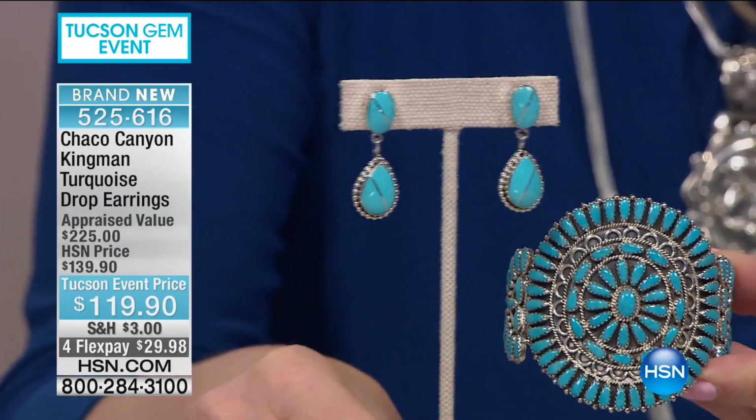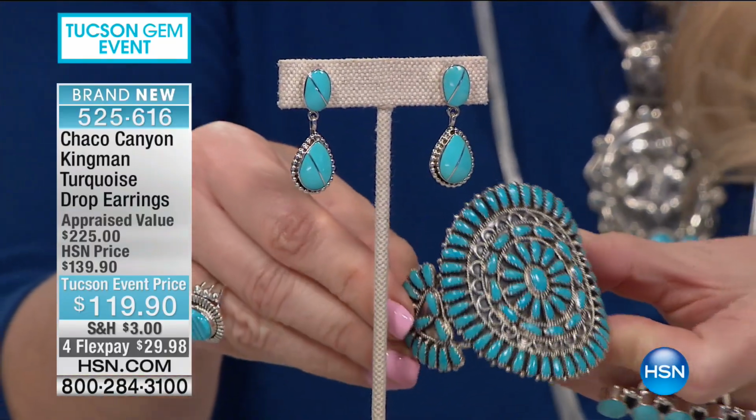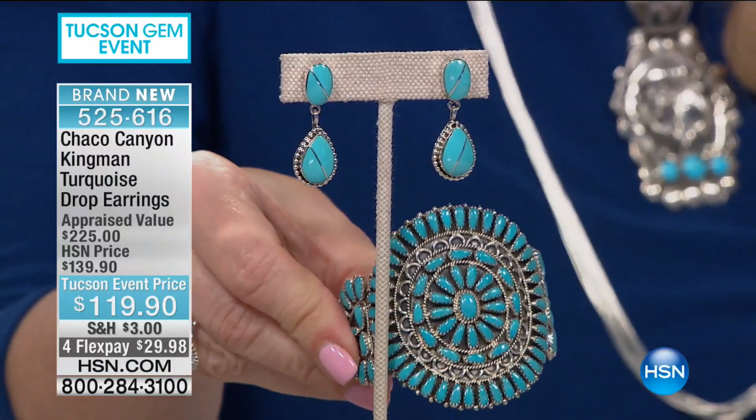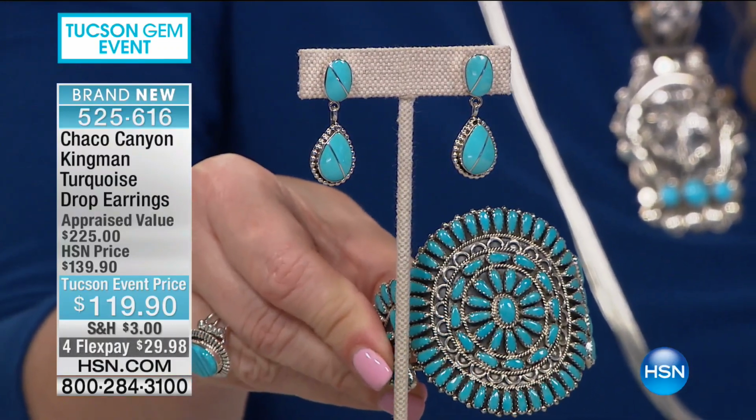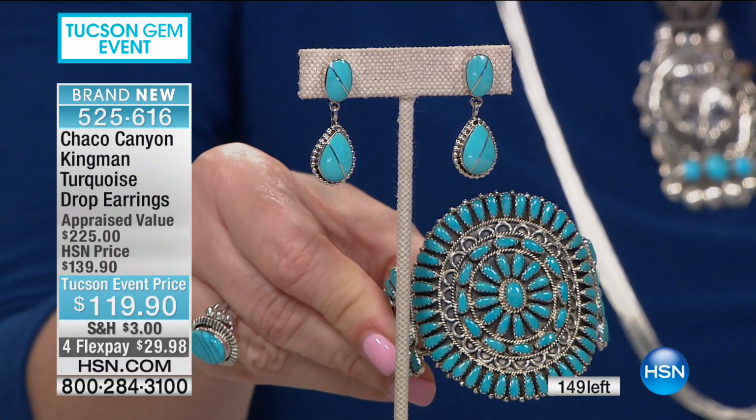Look at the way they're going to go with anything that you choose to put them with. By the way, this big, bold, beautiful cuff is available for you if you would like that. We do have a few of those, and we'll be telling you about that in a second.